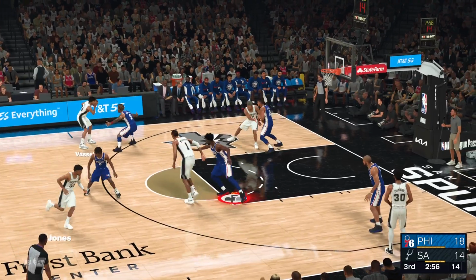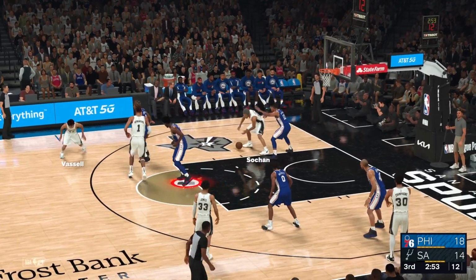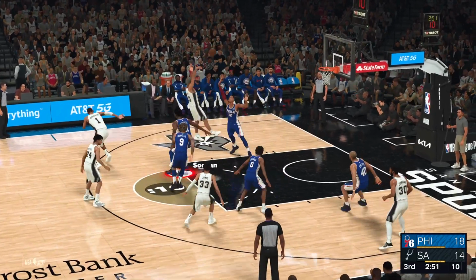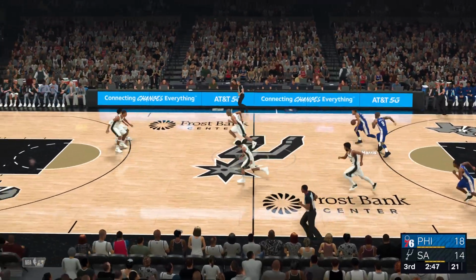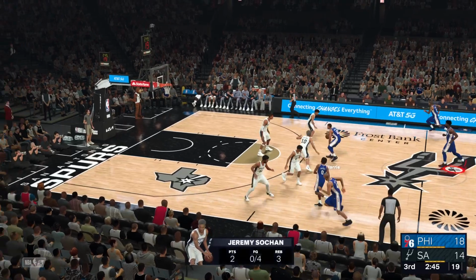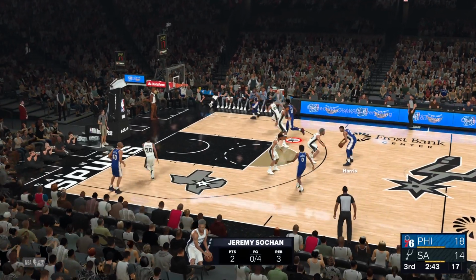Pass to Vassell. Here's Sohan, guarded by Harris, and it's Sohan missing. Starting the half with three straight misses. Not how they envisioned this one.